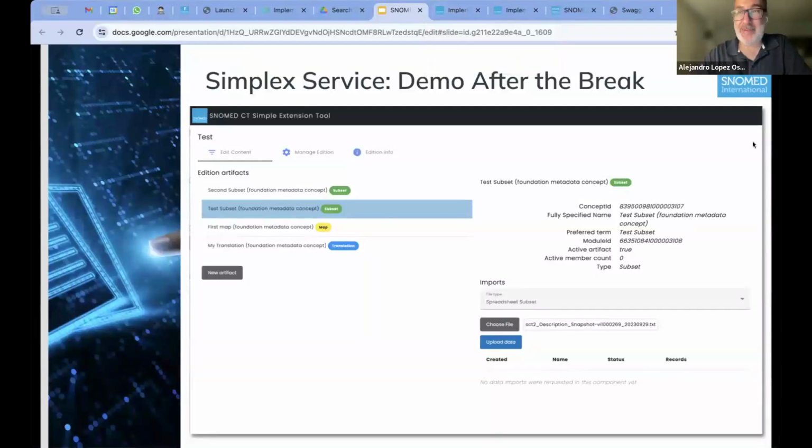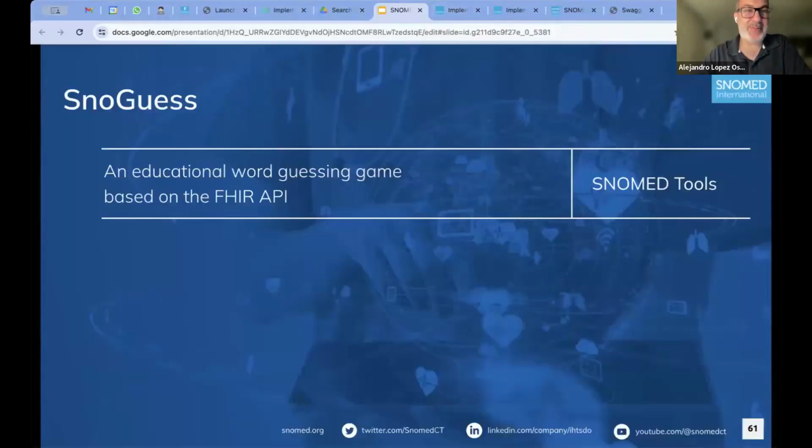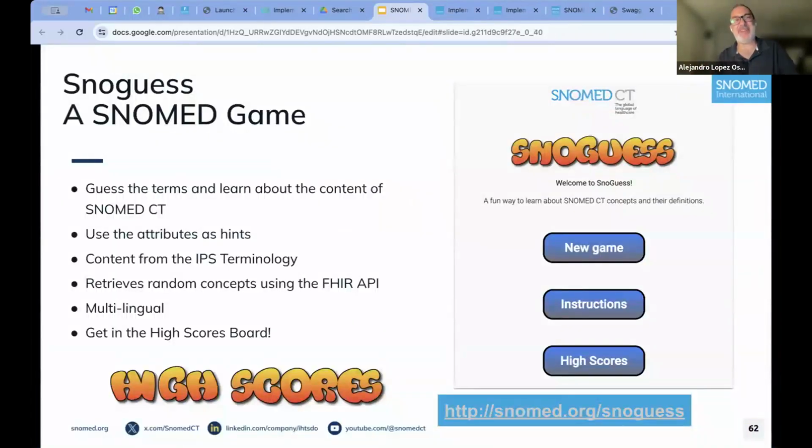And the last part that I wanted to show you is the more relaxed part, which is Snowguess. Snowguess is a game. Yes, it's an interactive word game. It's educational because it tries to show you how the FHIR API works, but it's also a fun way to learn about the content of SNOMED CT.